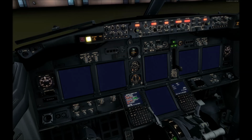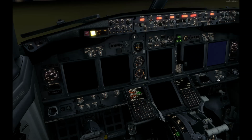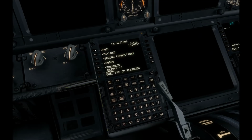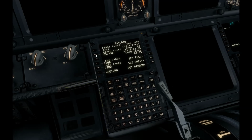And let's go ahead and adjust the lighting on the displays here, and then we can get into the FMS and get some fuel and get our passengers on board. Okay. So our release fuel, as I was mentioning earlier, is 12,126 pounds. And our payload, we aren't too heavy today. Our zero fuel weight is 118.4.